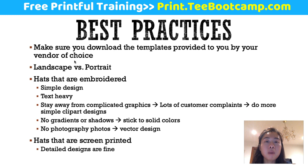I'm going to be talking a little bit about both, some of the differences. So quickly, with embroidered hats, you want to definitely go with a simpler design, only because it is embroidered and certain designs don't do very well when you are actually embroidering it into the hat. Also, I recommend you go with text heavy, which means having designs that are just plain text. Those work very well for hats.